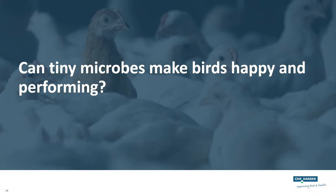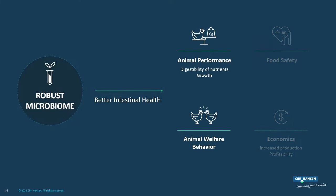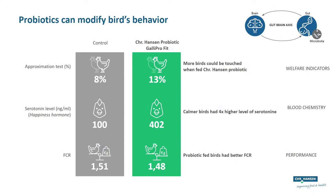So, now the question, can they make birds happy and performing? The answer was in front of you, because we know that the microbiota impacts animal welfare and behavior. And here is another study I would like to show to you, where we had a control group, and then we had a group of birds that we fed with Galliprofit. This is a triple strain poultry probiotic from Chr. Hansen. We have looked at different parameters. First of all, we look at the welfare parameters. We made a few tests, and one of them is called approximation test.